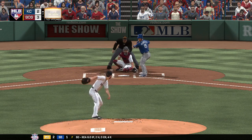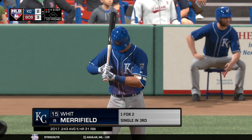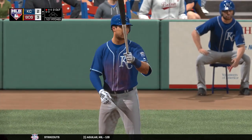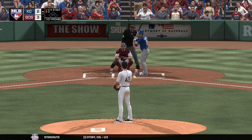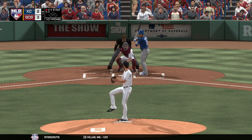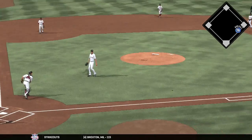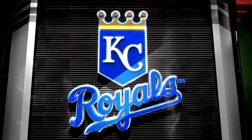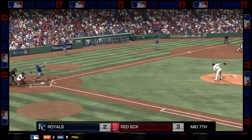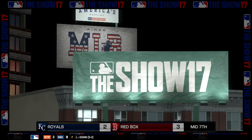Whit Merrifield next to hit, as he'll watch one miss down and in for a ball. 1-0. He's 1 for 2 in this one. The windup and the 1-0 pitch. Bounced softly in front of the plate. Throw to first will get him easily, and the side is retired. Ladies and gentlemen, The Royals come up with a pair, however, on this two-run home run. Get up and stretch. It's the Red Sox 3 and the Royals 2.